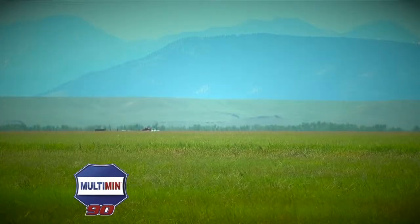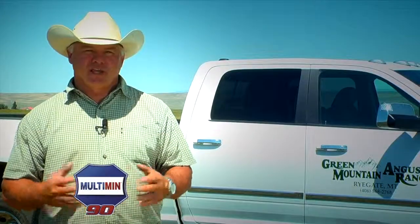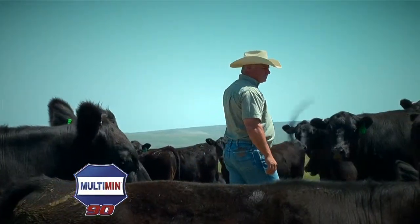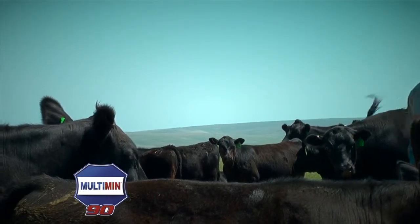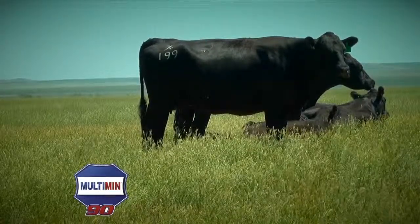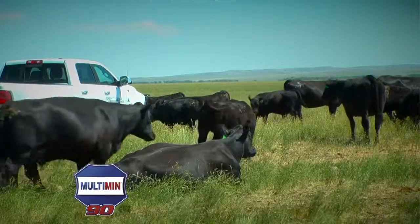In our particular operation, we lease a lot of pasture, so it's real important for these cattle to stay healthy. We don't get the opportunity to check them like we'd like to. It might be 3 or 4 days before we get through these cattle. The least sickness, the least foot rot we have, the better off we are. So with the use of Multimin, that's two of the big benefits we've seen. Healthier cattle, less maintenance.